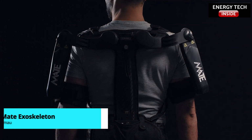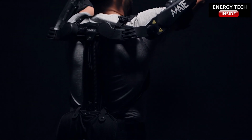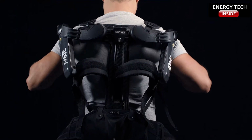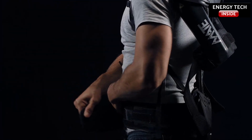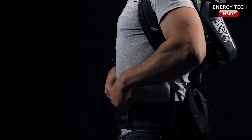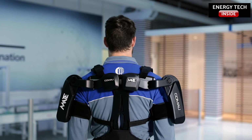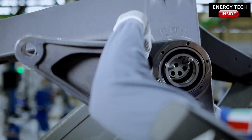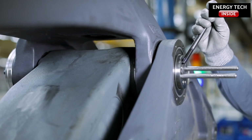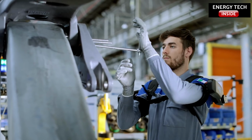Cobots. Mate exoskeleton. Mate is designed to help production workers reduce upper body fatigue by supporting their shoulder movement, and has 8 different levels of assistance that workers can quickly adjust. The lightweight device operates without a battery or motor, and its manufacturer says it can increase overhead task accuracy by 27% and execution speed by 10%.